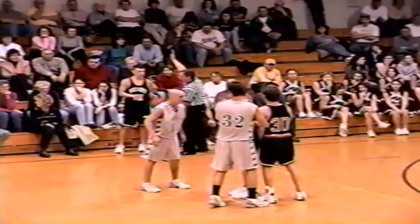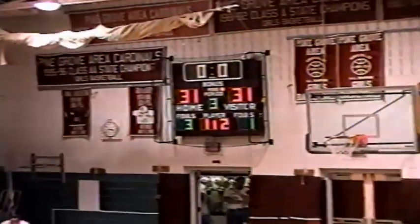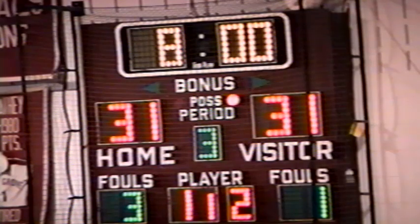Will inbound the ball with 4 seconds remaining here in the quarter. Here comes Robbie Miller. Robbie's got to put it up. This is good if it goes. Nope, hit the roof up here and didn't go. But at the end of 3/4 of the ball game, the Trojans tie it up 31 all. Back with the fourth period in just a second.